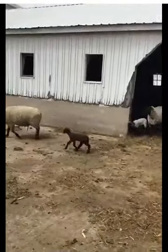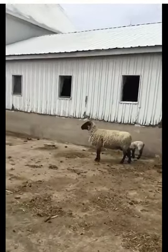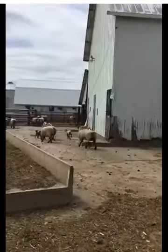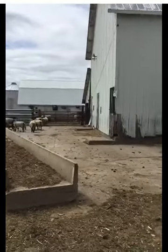Like that white one is a single, and he wasn't born that long ago. You can still see his navel hanging down in between his legs. So he was born about a week ago, and he's a lot bigger than the other lambs, but he was just a single, so he's going to be bigger.